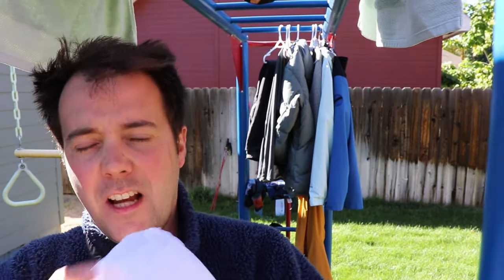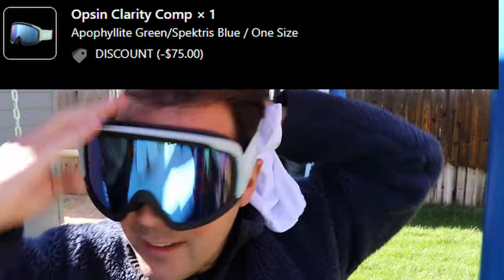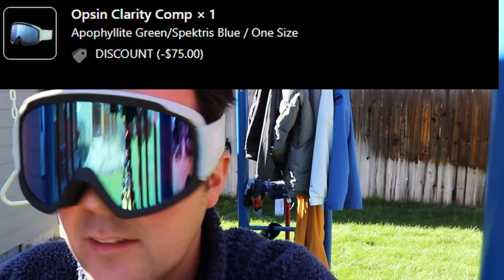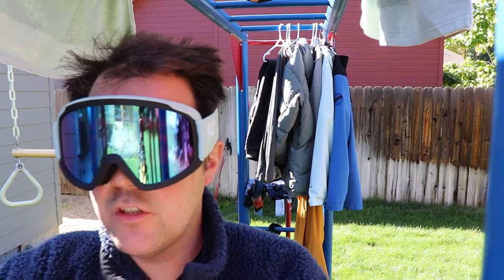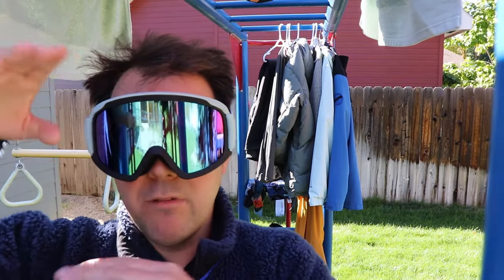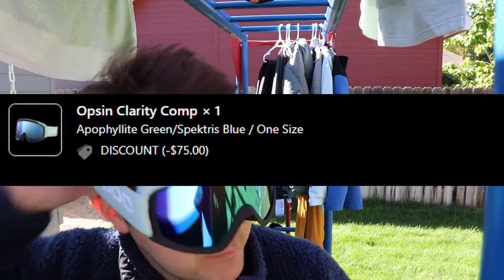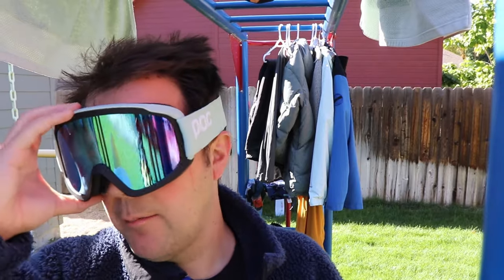The next ones that I got, these are the POC Auric Cut, I believe. I got these also this summer on sale. These have a little bit better flat light and dealing with that. This is called the Comp lens, and I really like the Comp lens so far in what I've seen, just because it kind of gives you the reds and blues in a way that gives you depth perception in the flat light. I'm excited for these goggles. I haven't had them on the snow yet, but I just got these for like a very, very steep discount over the summer, and I'm super happy with them. Like I always tell people, summer's the time to buy ski gear.